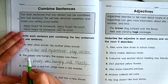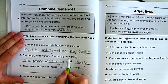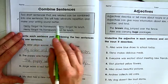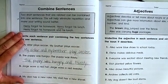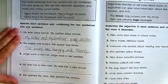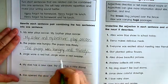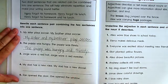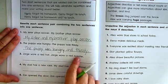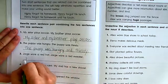Now, because the subject has not changed, the verb doesn't have to change. The verb is only going to change if we're changing the subject. "Forgot" is what we used in both of those examples too. Okay, so only when the subject changes do we need to use a different verb. Jorge wore a red hat. Jorge wore a red sweater. The only thing that's changed here is hat to sweater. So I think we can keep all the rest of it.